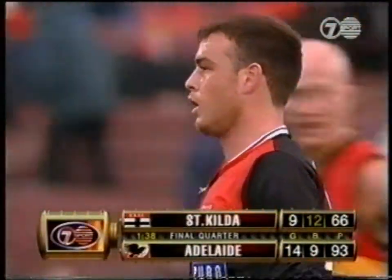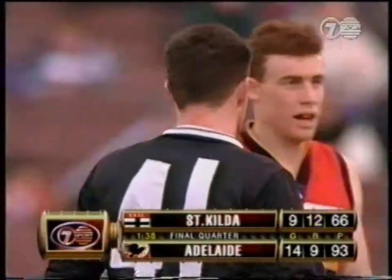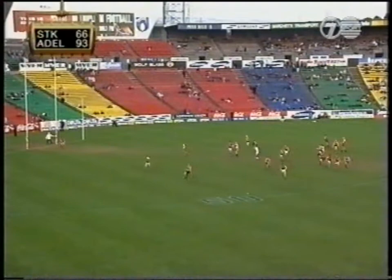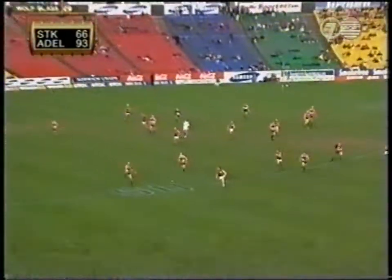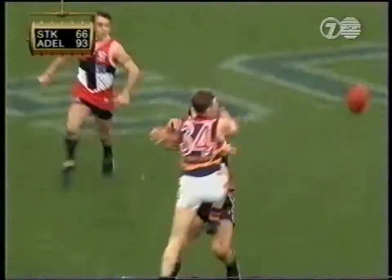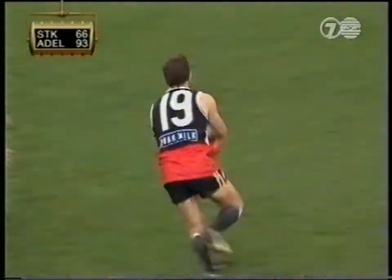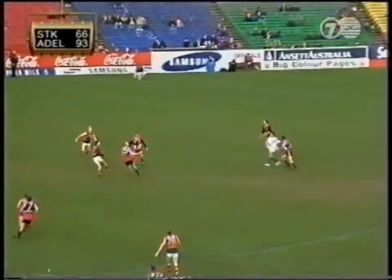And it's not as if it's going to get any easier for St Kilda, Drew. After this week, they then take on the Western Bulldogs, Kangaroos, Carlton, and then finish up with round 22 against the West Coast Eagles at the Wacker. That's a fair month of football in anyone's language. Yeah, and they're so unstable at the club.